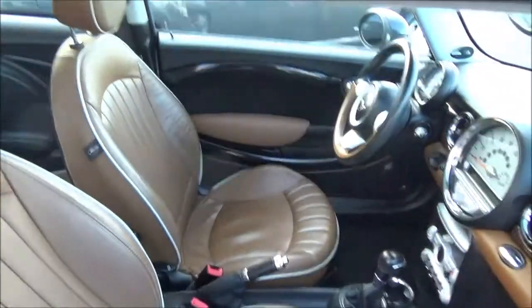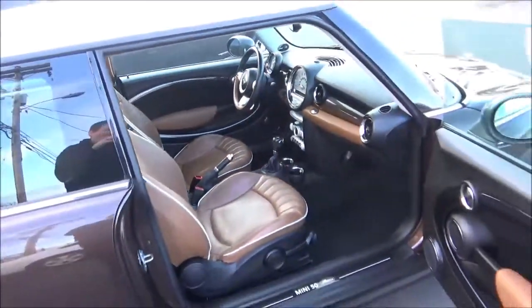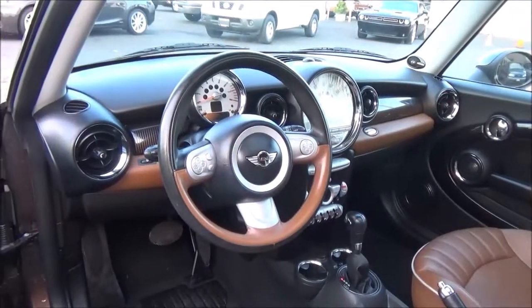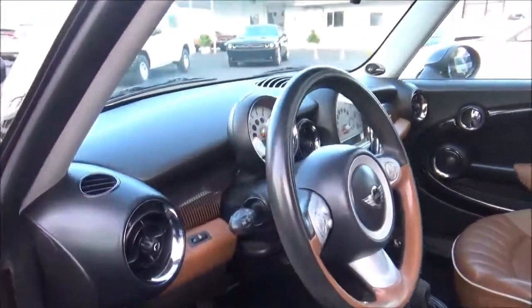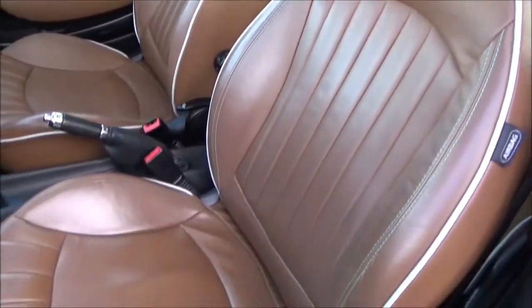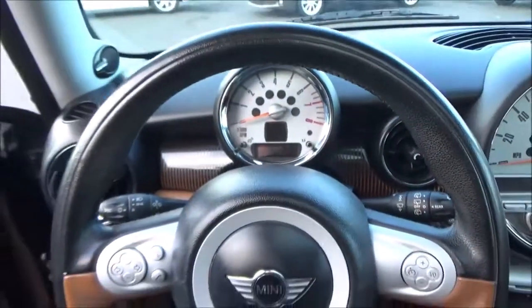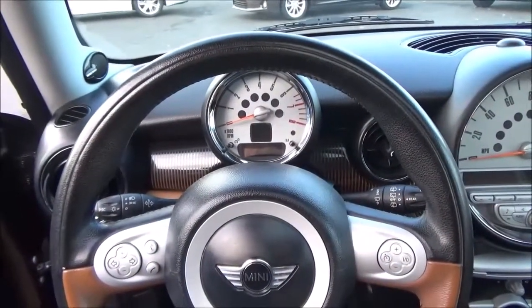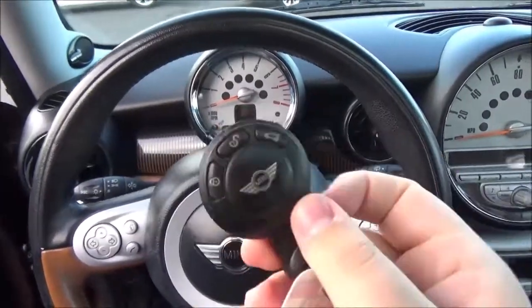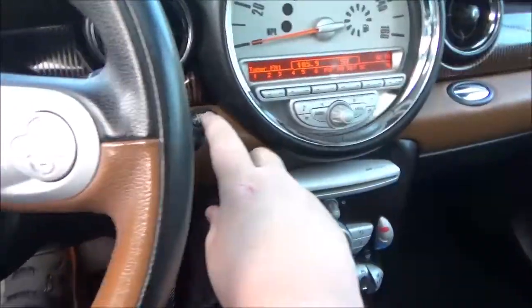The Mayfair package includes this toffee leather interior with contrasting tan piping and green stitching on the seats. And now, we'll go ahead and start her up. Push button ignition.